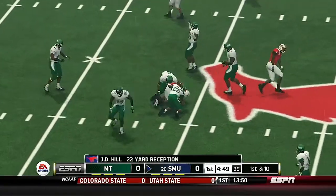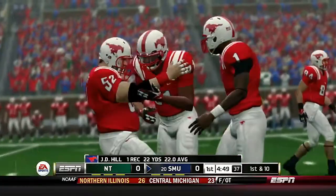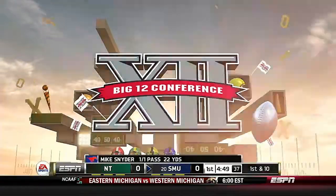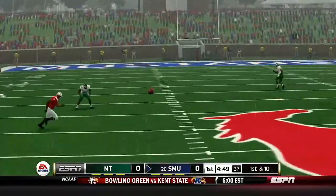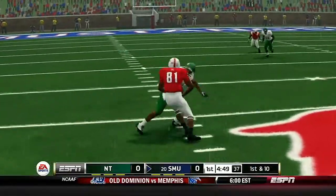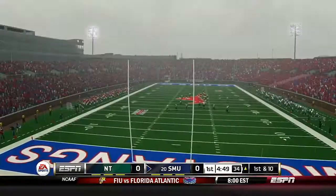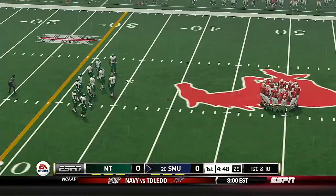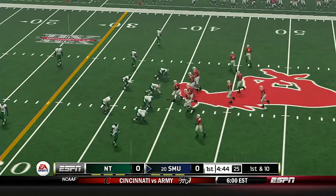And they make the stop, the 39-yard line. This receiving corps runs some great routes, and that last play was an example of that. As a defender, it can be tough to match up sometimes. The 39-yard line. First down.